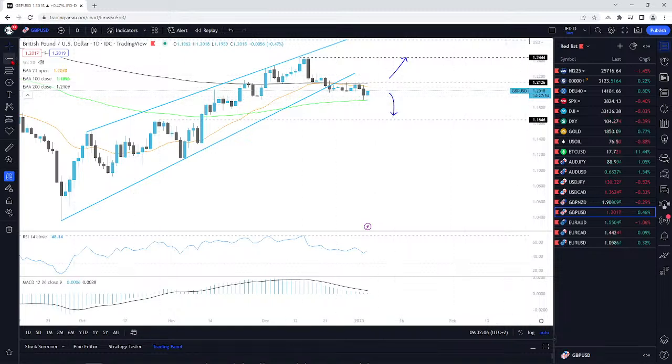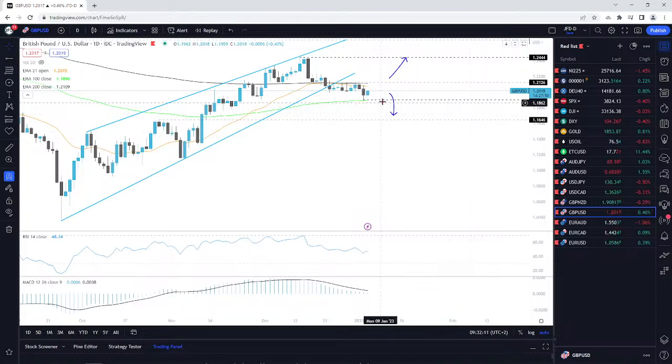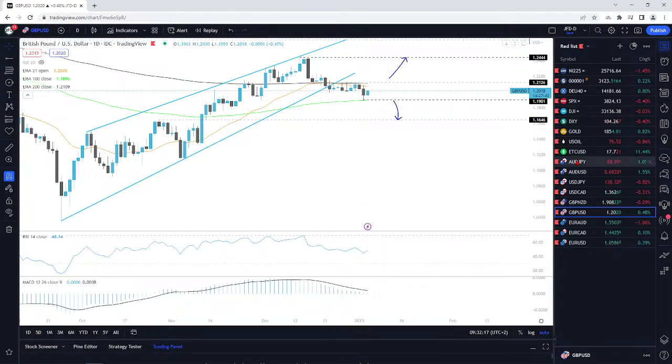Now for the downside, I'll take a conservative approach. I'll wait for a drop below the 1.19 zone. If we do fall below it, yes, this would mean that we have fallen below all of the EMAs, and this could open the door towards my 1.1646 level.